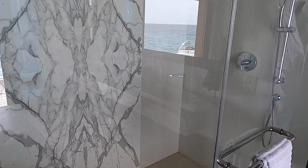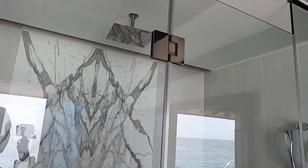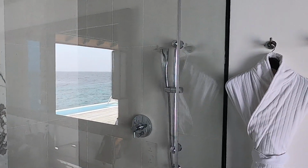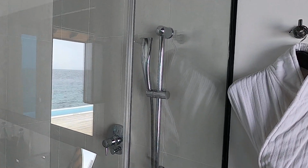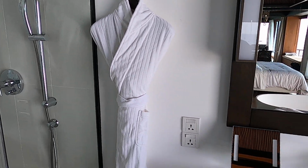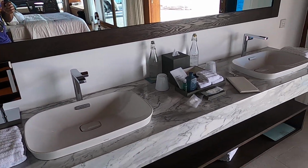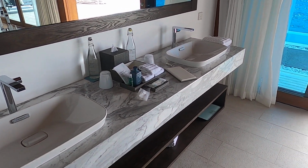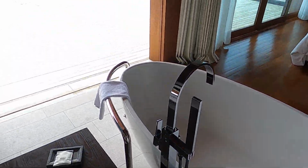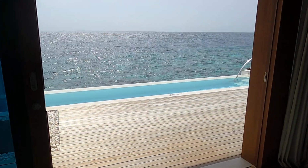Not a necessity. Got a shower with the waterfall shower, as well as the regular spray nozzle thing, whatever it's called. I don't know. Little bathrobe. Double vanity sinks. Oh, but wait. You thought the tub was nice. Wait till you see the view from the tub out into the ocean.